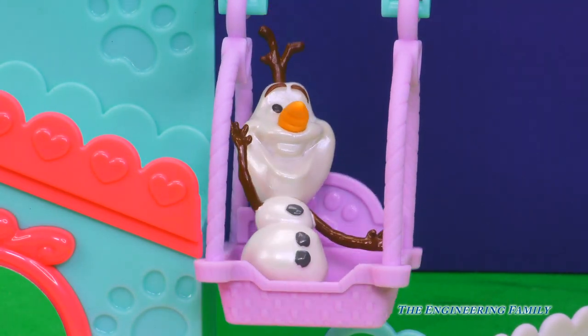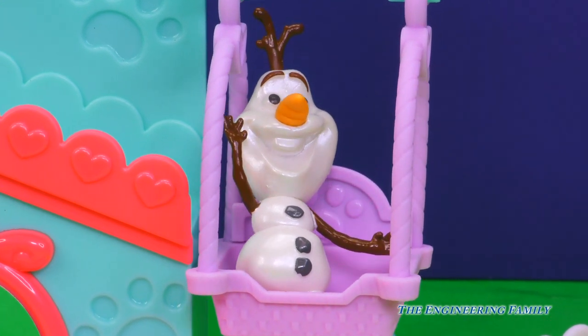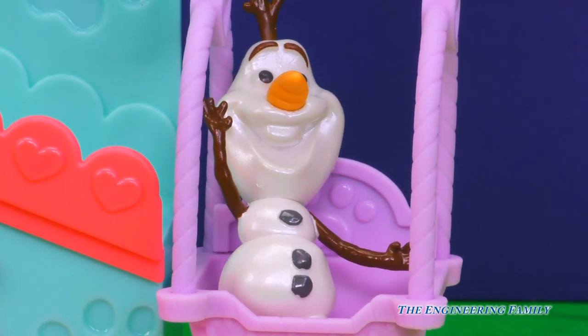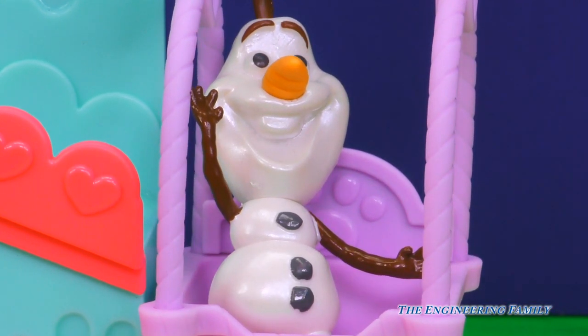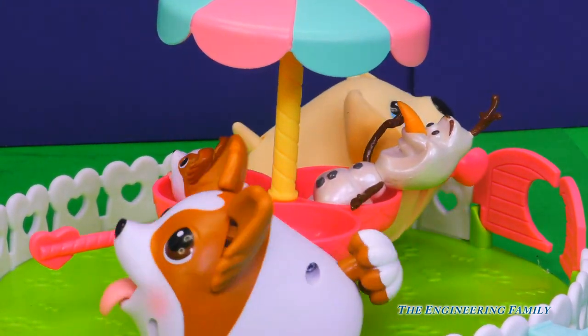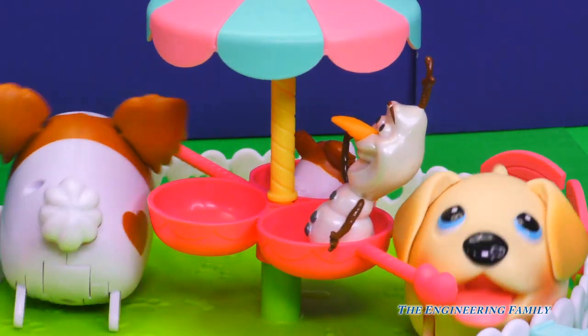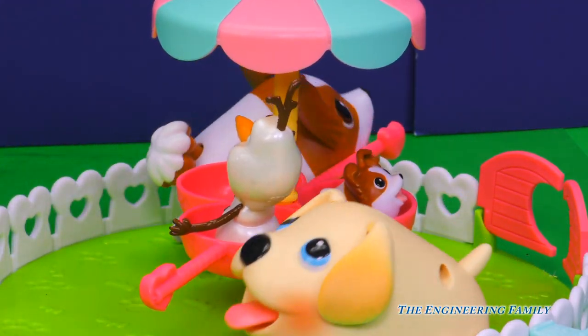This Chubby Puppy Pet Fun Center really is fun. Could there be anything else more exciting? Why, actually, Olaf, there is. There's a puppy-powered carousel. Want to ride it? Oh, of course I do. Whee! You know what I've decided, Engineering Family? What, Olaf? I've decided puppy power is the best type of power there is.